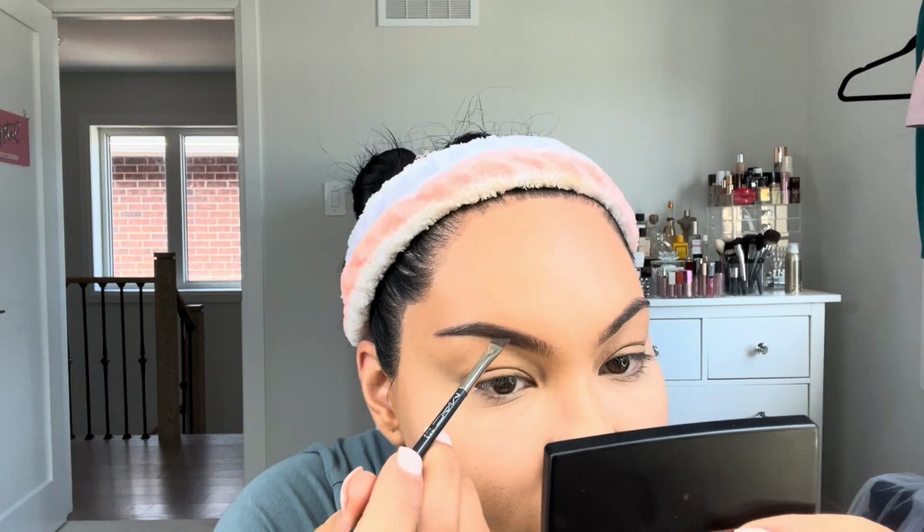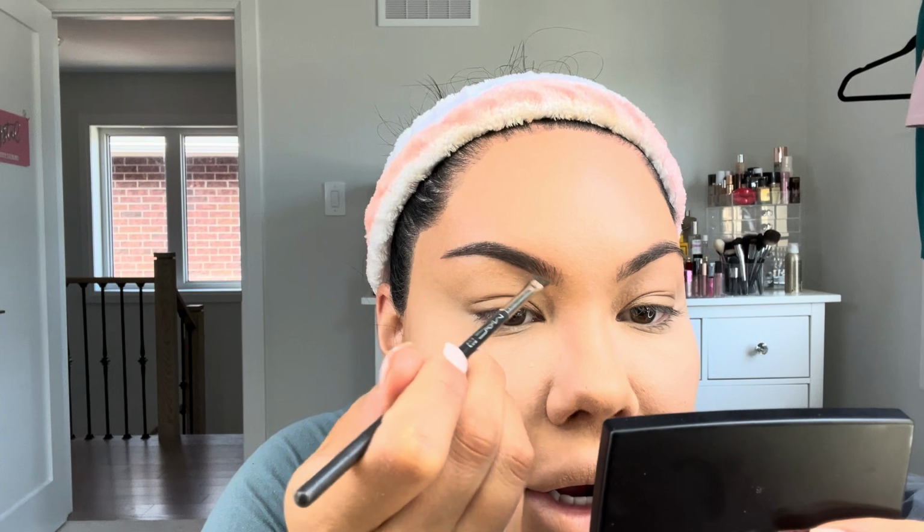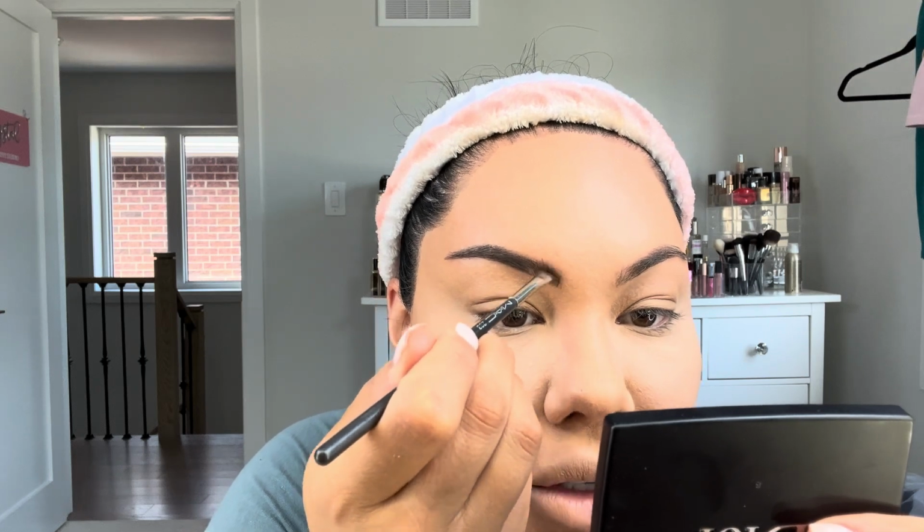So yes, going ahead, filling that in, and then I'm going to wipe off my brush a little bit, and whatever is left, I'm going to line that under part there. And then what I'm going to do is brush this up.